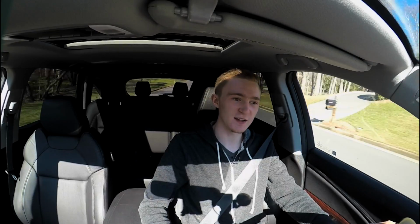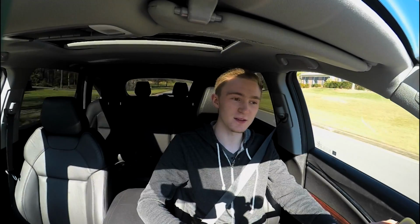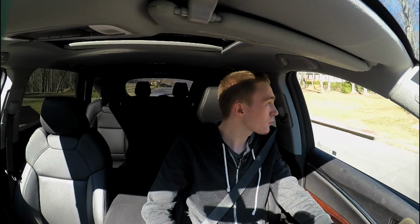This market is increasingly competitive, and because of that, Acura has recently redesigned its competitor, the MDX. So what we're going to talk about is, does the MDX really stack up against the ever increasingly competitive competition? Quite frankly, I think it does, but I will tell you the reasons in a moment. Let's start off with the styling.